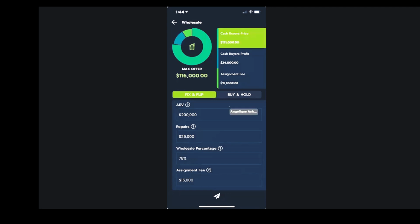This is why we made this app, because I can't do math. The only thing I can do is count money. That's why we ended up making the app, because math is hard for me. So this makes it so easy, guys. You don't even have to be the expert. You can let the app be the expert, okay?